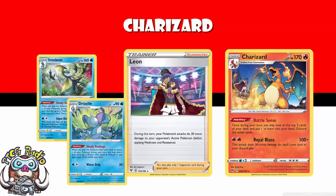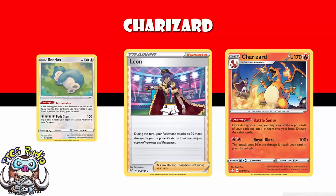So that's good for consistency. We do see some people choosing to play it with the new Snorlax, that if it's active, you get to draw until you've got 7 cards in your hand and then your turn ends. But the theory here is you use Snorlax to draw a bunch of cards to get you rolling. But honestly, this is a Charizard deck.